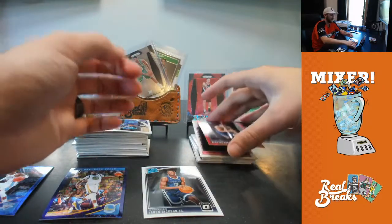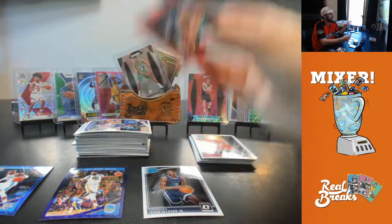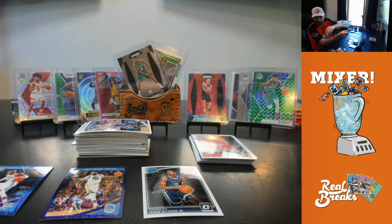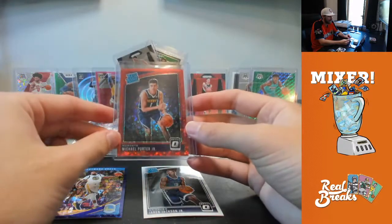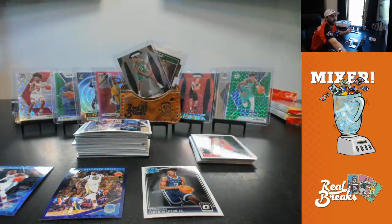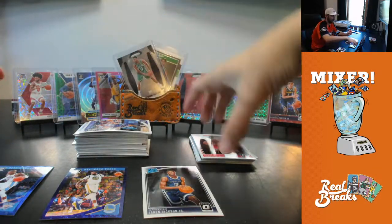Ooh, Michael Porter Jr., red disco. Nuggets are going to Steve Carter. Nice hit, Steve. There we go. Big plastic chunk in that one. Let's not use that. /25 on that MPJ. And get that up here. Really nice one.